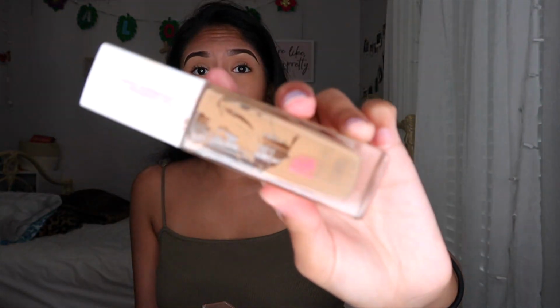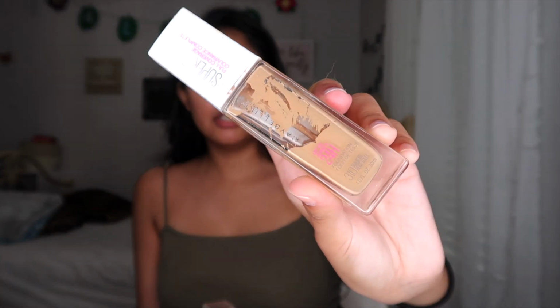Okay, I have 3 different kinds of foundations. If you want to go with a more full coverage, if you're a full coverage girl, I recommend the Super Stay Full Coverage up to 24 hours foundation. This is very thick, and it gives you full coverage. This is a good one. This is very popular and real cheap too. I really like that one. When I want a full coverage drugstore foundation, I go towards that one.